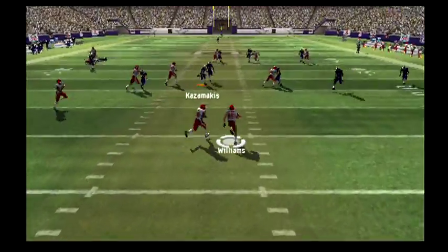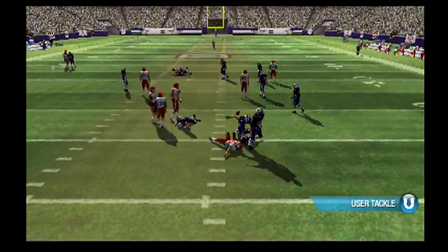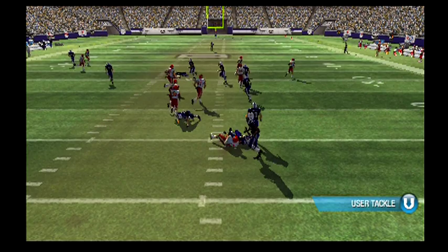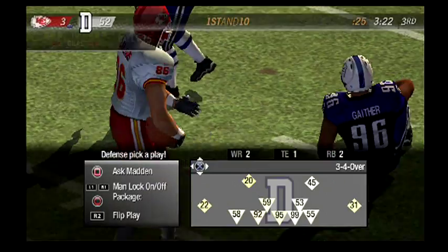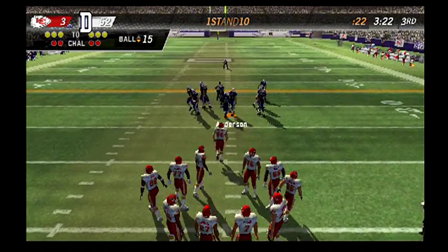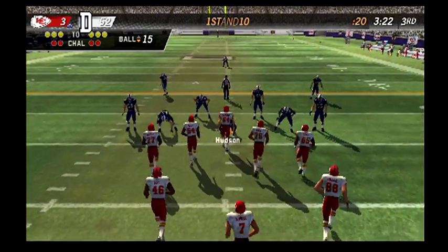This one is handled by Williams. The defense picked off a pass there last time out and returned it for 6 points. The Chiefs will start the drive at the 15-yard line. First and 10.